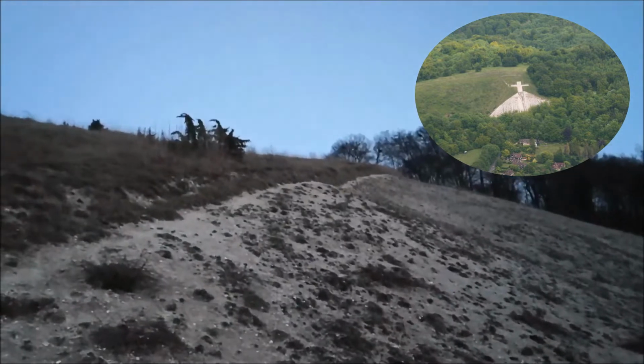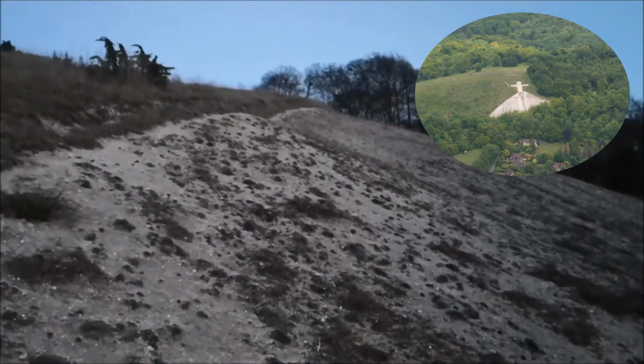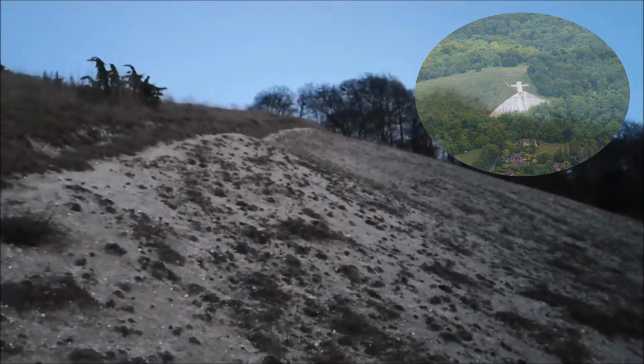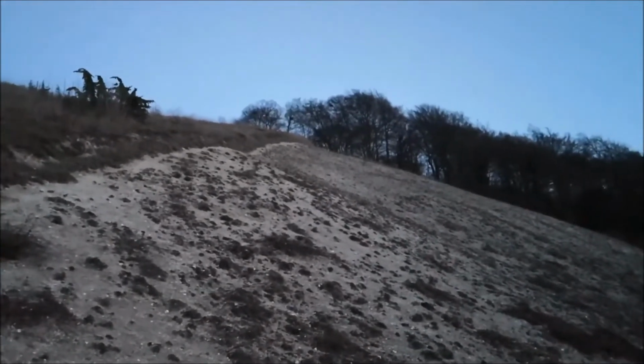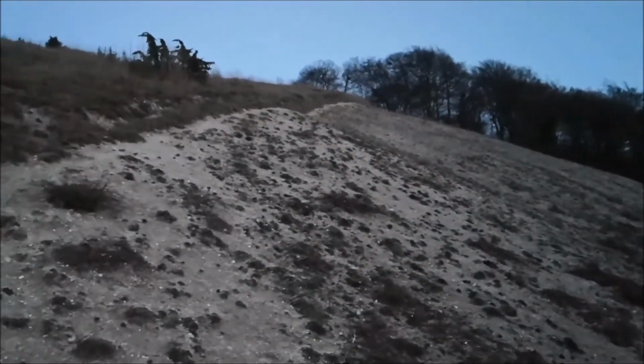But at the top of the hill is a barrow, a Neolithic barrow. It's from 4000 BC, and they found one body inside. It was a middle-aged man. He had arthritis and worn down teeth. So I'll try and get to the top and show you the barrow and the views from the top.